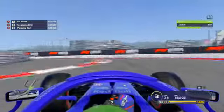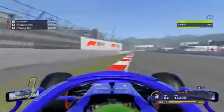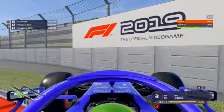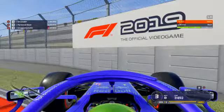Getting a bit out of shape there. Oh, for crying out loud. Right, I'm going in the Mercedes now. So, right, time was a 1:35.6. So that's 12 seconds difference.